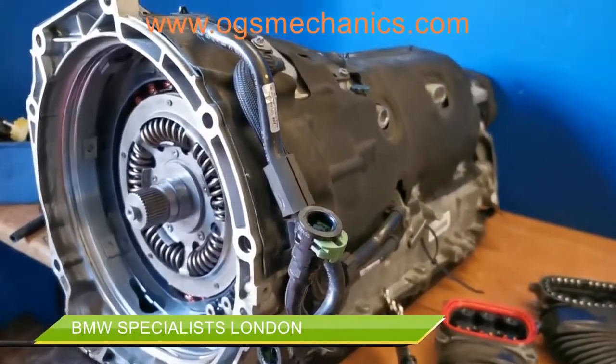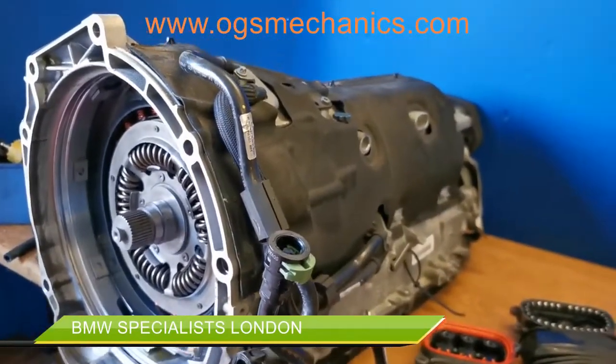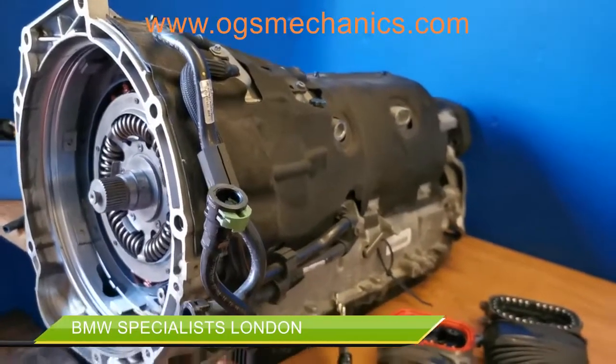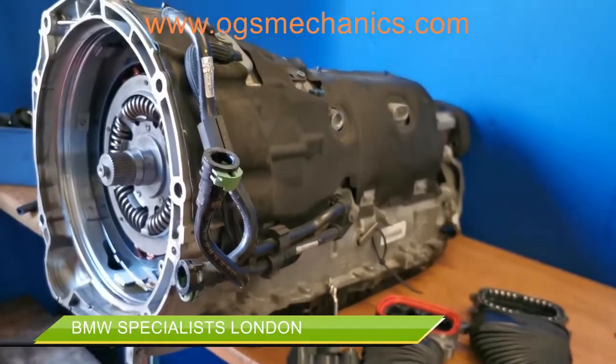Again, a glimpse at the type of repairs that we do. We undertake hybrid repairs also, and this is a case of one of them.